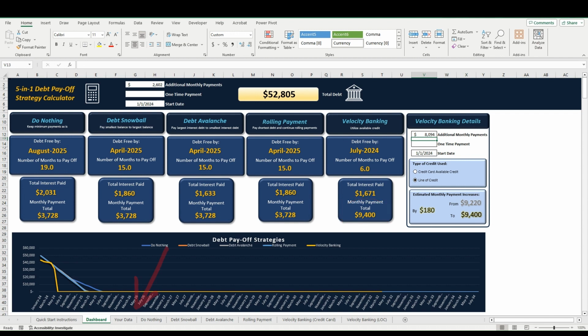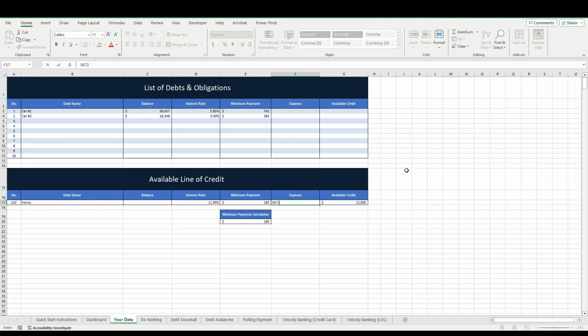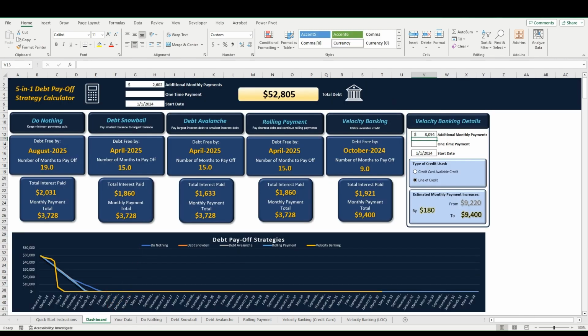Now we go to the Your Data tab to add our other monthly expenses in. We'll add $5,672 in the expenses cell here, and now we can go back to the dashboard to see how things changed. So here are the final results. Adding income and expenses to the velocity banking method does have a big impact on the timeline.